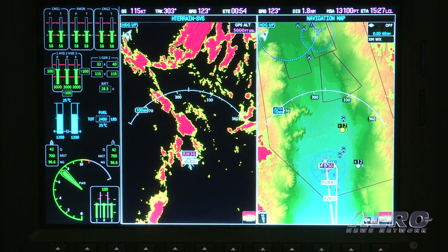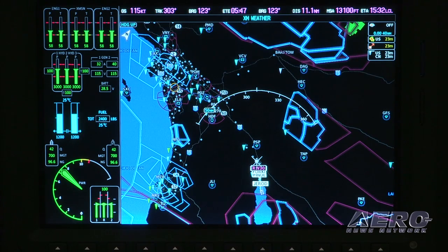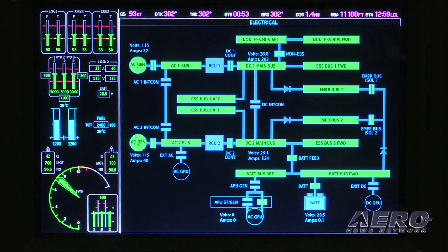Then you go into the world of data link weather. Not only do we have XM weather capability, but a global weather solution, including all the onboard sensors as well. It's a tremendous package. We can do synoptics with the equipment, so it really spans the range of capabilities.